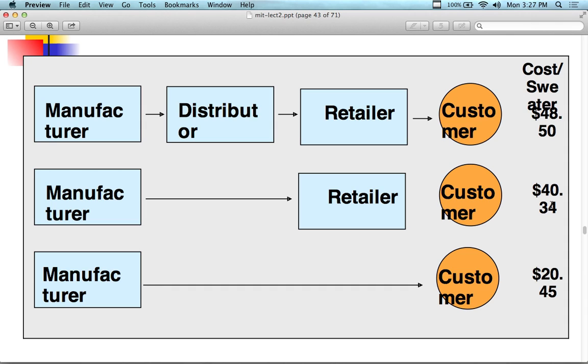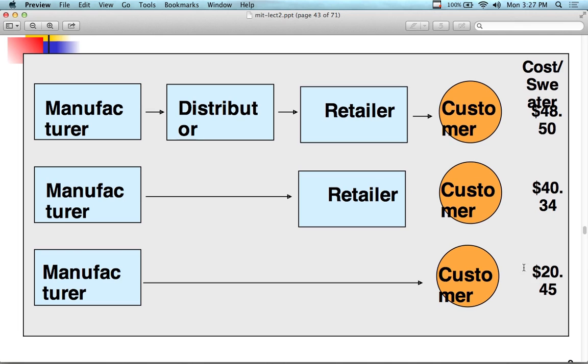$48.50. And then we have $40.34, and then we have $20. So imagine the next time you go online to buy something, most people would be happy to pay the same thing that they pay to buy it in the store. So let's talk about this sweater, for instance. The sweater costs $48.50 in the store. We don't know what the sweater is, but it's something you want, right?